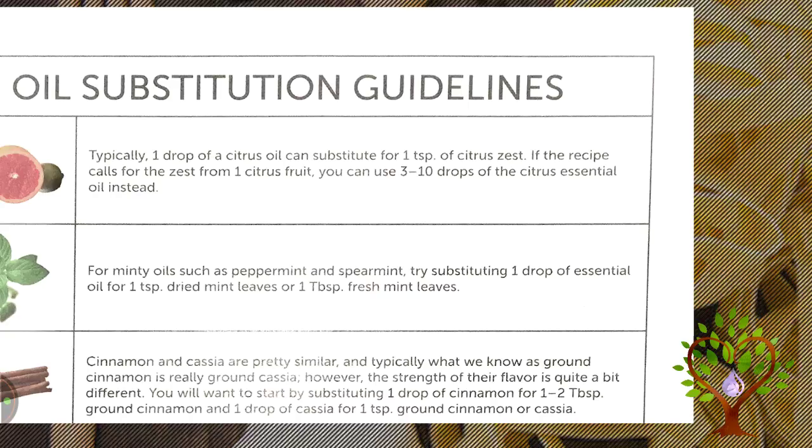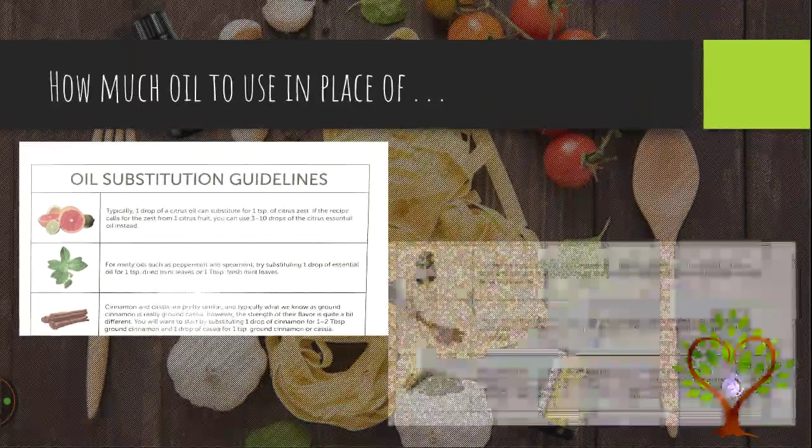Cinnamon and cassia are pretty similar, and typically what we know as ground cinnamon is really ground cassia. However, the strength of their flavor is quite a bit different. You will want to start by substituting 1 drop of cinnamon for 1 to 2 tablespoons of ground cinnamon and 1 drop of cassia for 1 teaspoon of ground cinnamon or cassia. There's more.